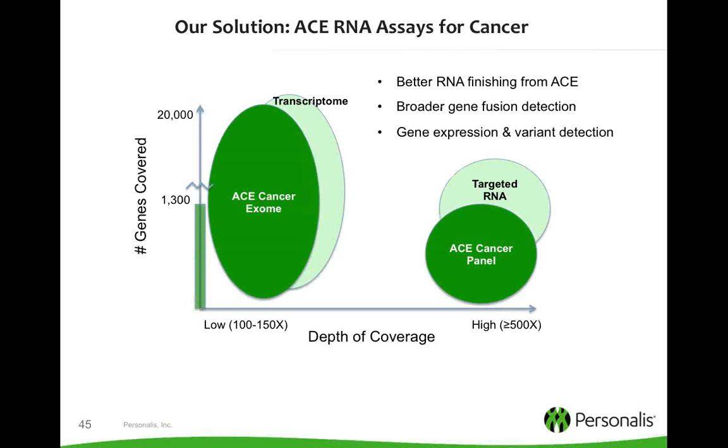In addition to DNA analysis, we built a complementary transcriptome and panel for RNA analysis. These assays also use the ACE technology as a foundation and allow for better RNA finishing, the detection of known and novel fusion events, as well as gene expression analysis and expressed variant detection.